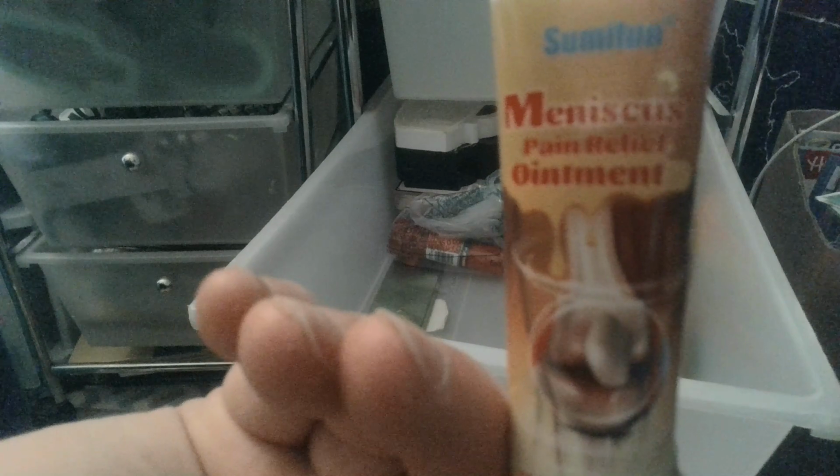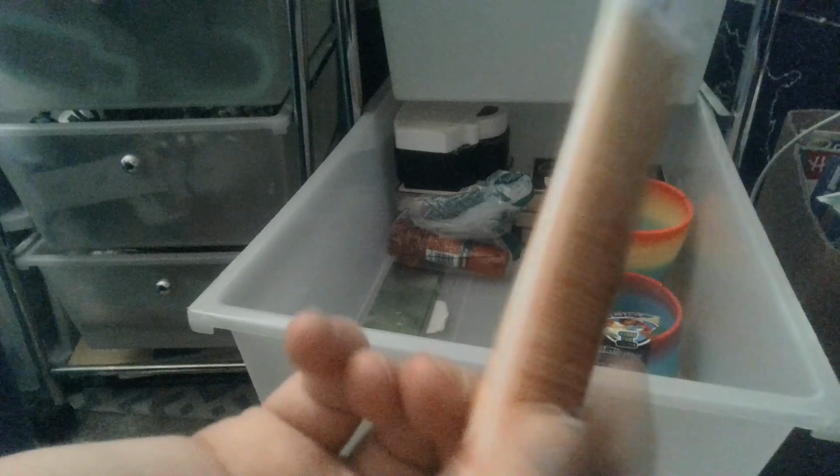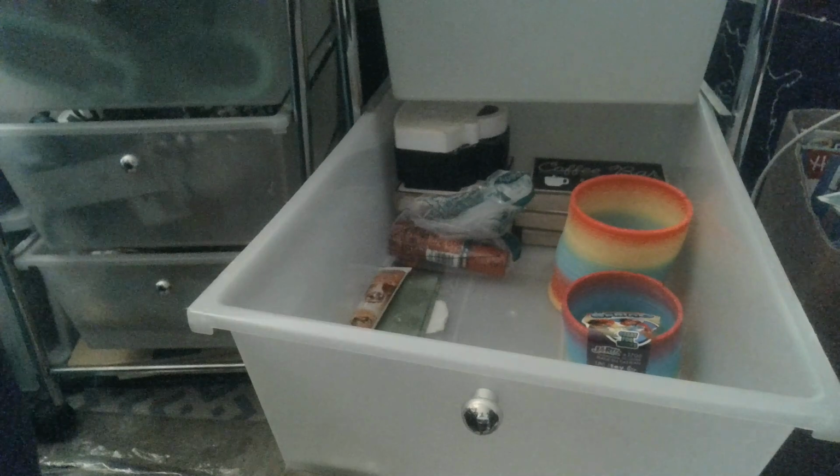Okay, next I have a tube of pain ointment. I do not advocate, endorse, or guarantee this. I do not know if it works. Like I said, this was just a box I bought from a liquidator.